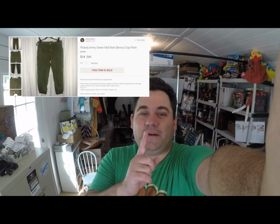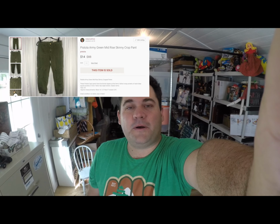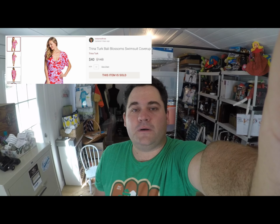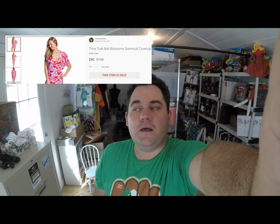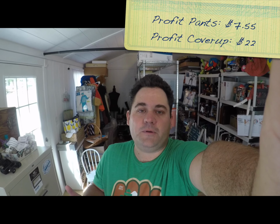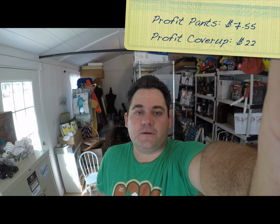We also had two items sell in the Poshmark store while we were on vacation. We'll put the screenshots up right now. The pair of pants was a $2 find at a yard sale, and the swimsuit cover-up was actually resale arbitrage from April. That was $10 cost of goods, so she paid up a little bit on it, but still a nice profit, as you can see.